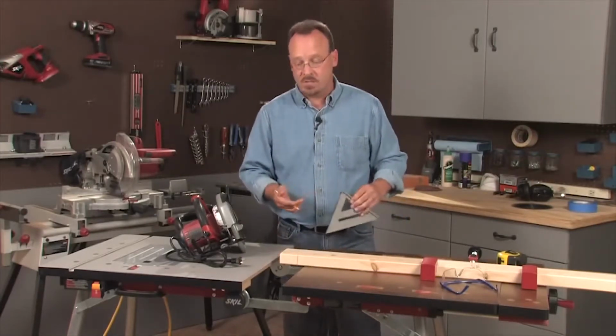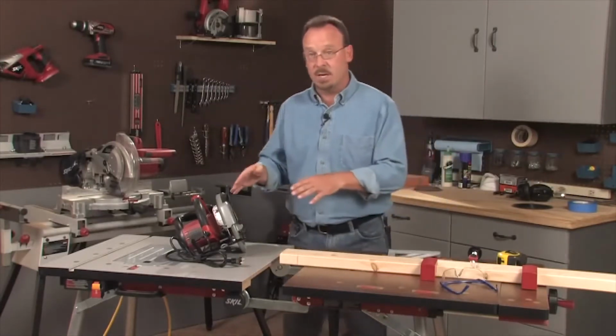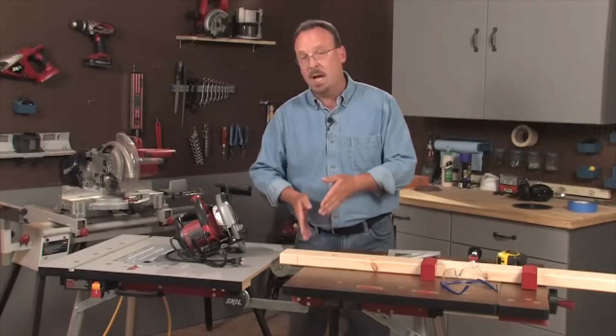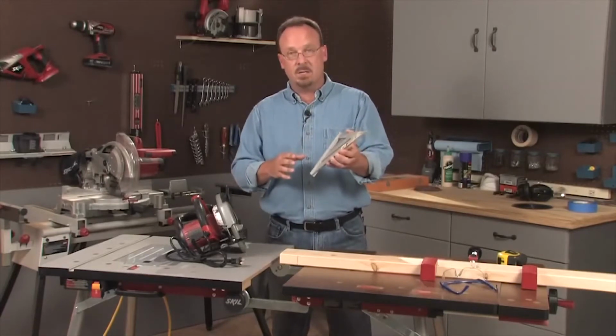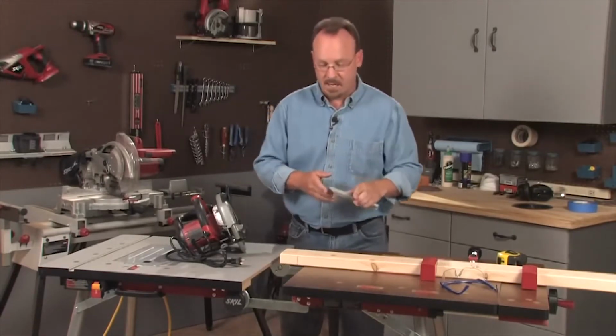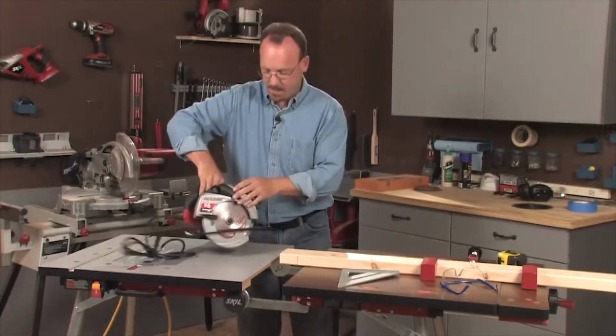Now you could get pretty close just aligning the saw. This one has a laser indicator on it, so you could line up the laser on that line and just cut straight across it. But I want to show you how the speed square can help you make sure that you stay perfectly straight and get a nice accurate cut. So let me get the saw plugged in and I'll show you that.